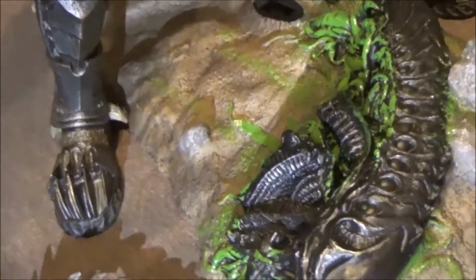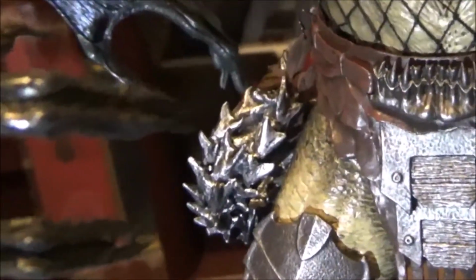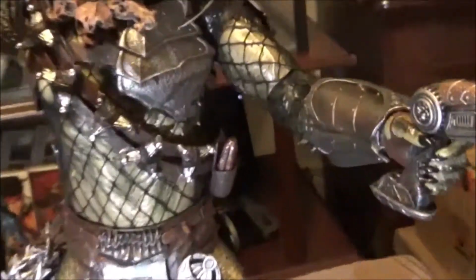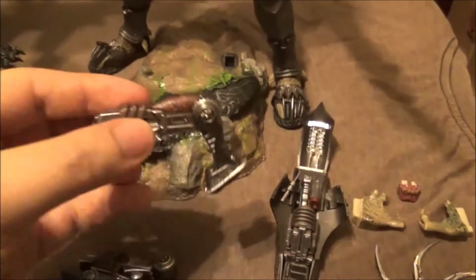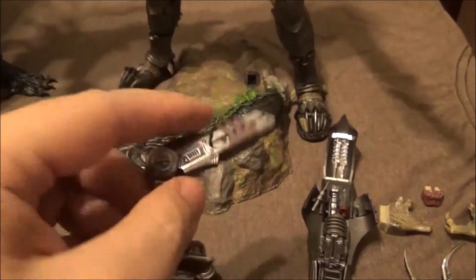And moving on, we also get the coiled up whip that you can attach to his belt, which he's wearing right now. You also get the disintegrating liquid that he uses throughout the movie to get rid of all the evidence of the aliens on planet Earth. And then we also get the shoulder cannon, which he converts into a hand cannon, which is this one.